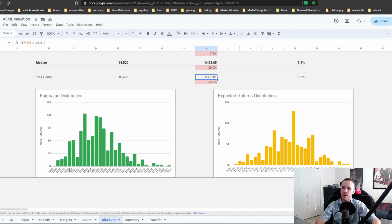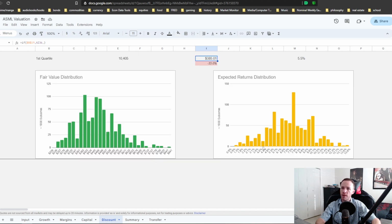Then coming down to the fair value distribution, you can see that as it is right here, the vast majority of the outcomes are in this 400s range, with expected returns at least solidly in positive territory, though mostly in the single digit range.